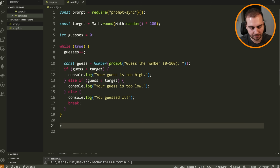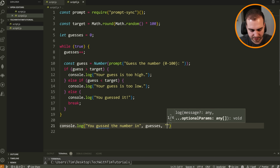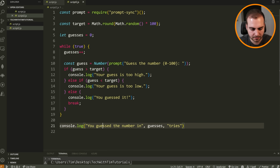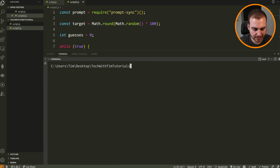So then what we can do down here is say console.log, you guessed the number in, comma, guesses, comma, tries. Okay, exclamation point like that, and it will tell us how many guesses this took. Now that's pretty much going to complete the program, but let's go up here and just test this out.